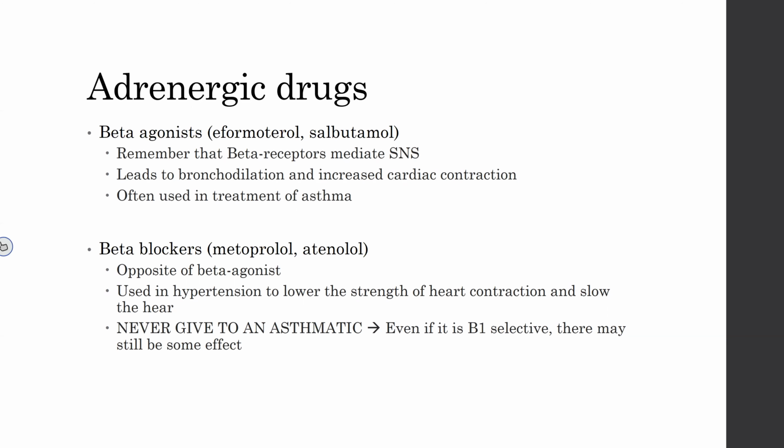And you don't give it to an asthmatic, because if it's non-selective, you will close up their airways, and that's bad news. And even if it is selective, our drugs are far from perfect, and asthmatics will often report effects. So you just do not give beta blockers to an asthmatic unless, you know, there's other things going on.